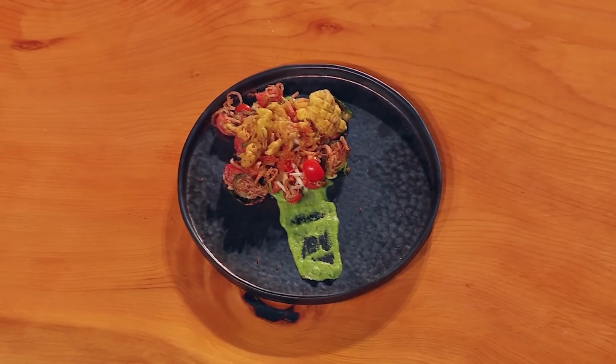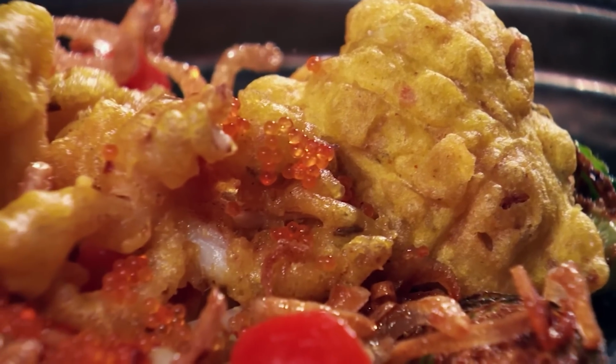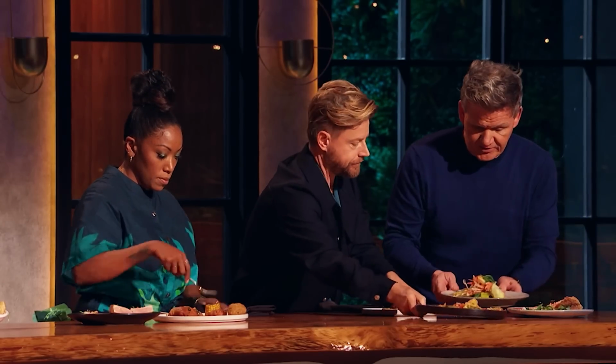Okay, over here we have a squid pakora with another luscious green sauce, some tomatoes, Brussels sprouts. It tastes delicious. The batter's crisp. Very hard to get that right with the squids. This is exciting to eat. There's texture, there's crunch. Delicious. Okay, look at this rainbow.